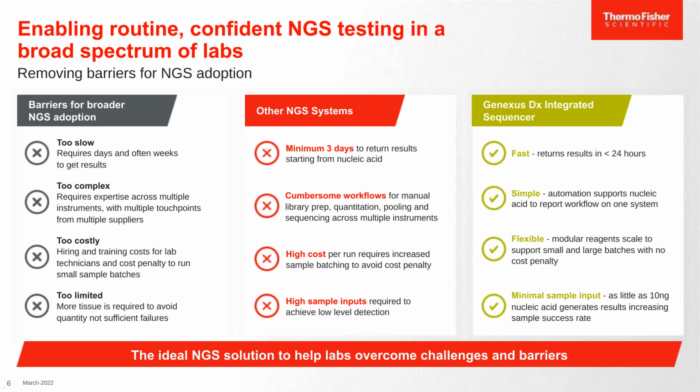So really the advantages of the system are it returns the results quickly, it's simple, it's flexible, and with as little as 10 nanograms of input nucleic acid, generates results with a high sample success rate. And that really removes a lot of the major barriers to implementing NGS in a variety of laboratories.